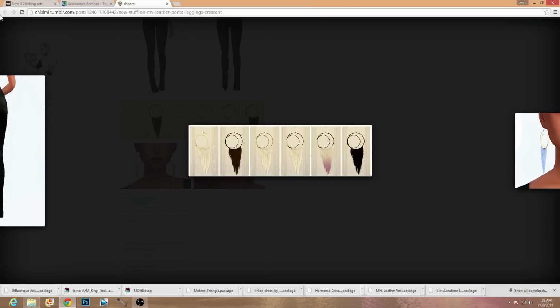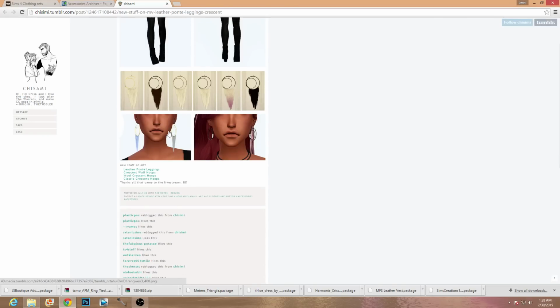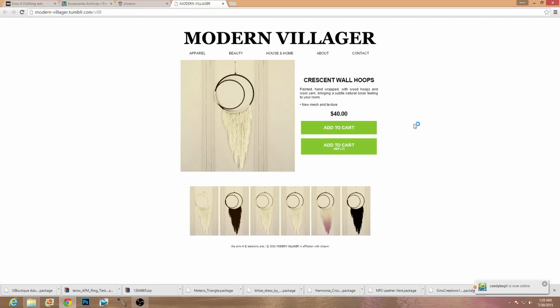Gosh, how people can make these things is beyond me. I can't even make a shirt in the game without looking like a trash bag. Okay, I'm just going to go for this one. I don't know.